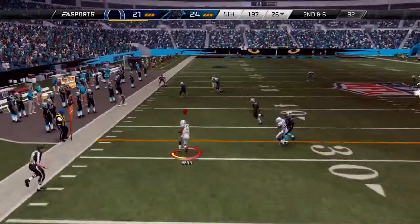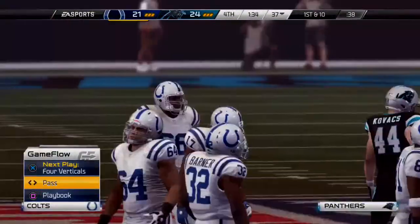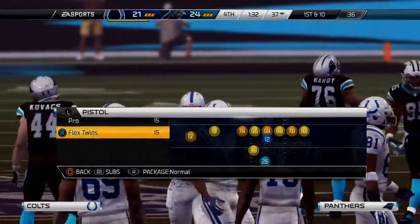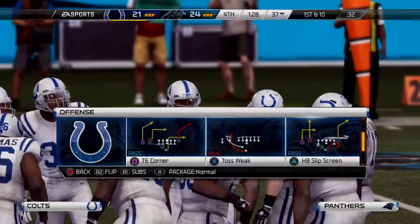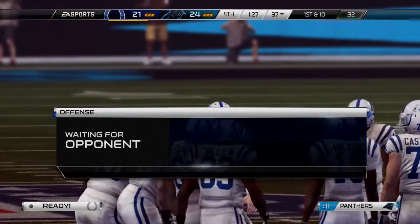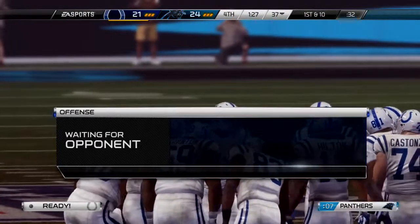Looking for a receiver on the left side here. Well, if you want to be a good play action pass team, it's always nice to have a good running game. Make the defense dig in and try to stop your run. When they do that, you fool them. You fake it, you throw it down the field. That's about as easy as it gets.